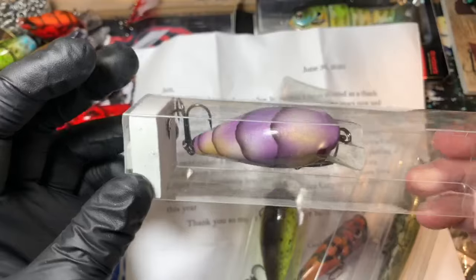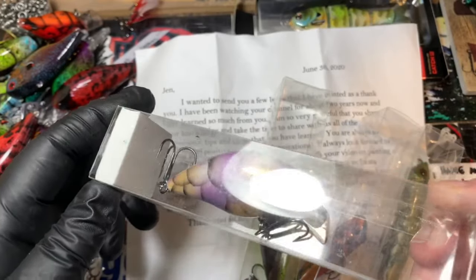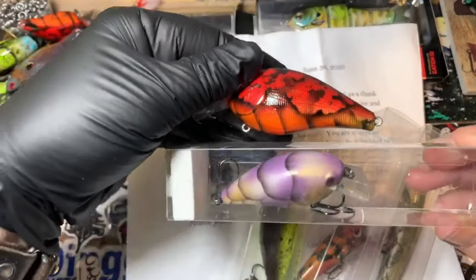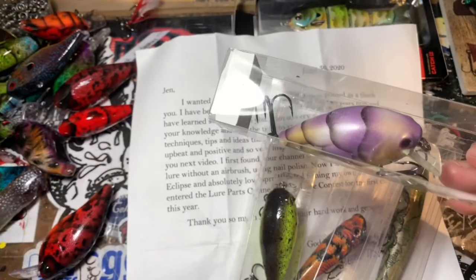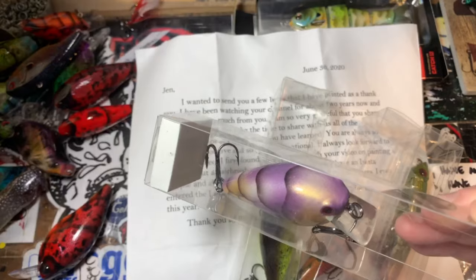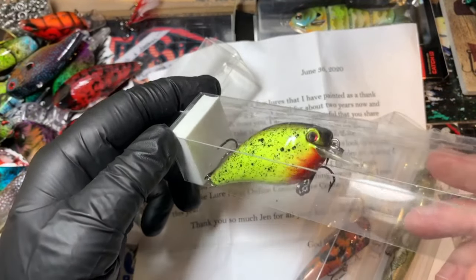So we have a beautiful craw on this little, it looks like a 1.5, maybe a 2. I'm not 100% sure, it's not quite a 2 point. You've got to tell me what you used. Is this a one? It's not a Strike King. It looks like you might have done this on a decent lure. Wow, that's awesome. Same with this. These are fantastic, by the way.